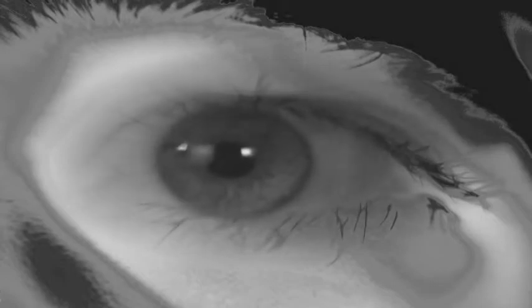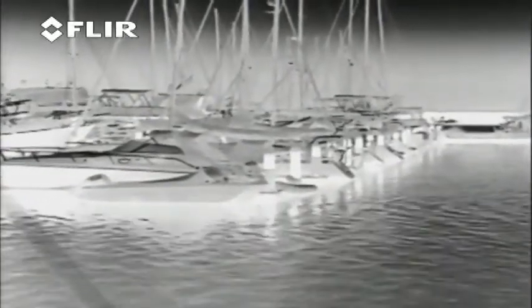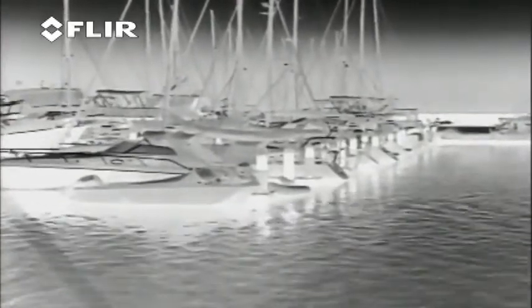Our eyes are the first line of defense against these hazards. Unfortunately, eyes are not the best detectors in bad weather conditions or at night. An excellent tool to detect potential dangers is thermal imaging. Thermal imaging cameras create a crisp image based on subtle differences in temperature, called heat signatures.